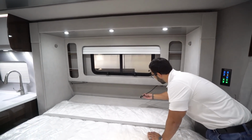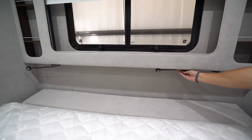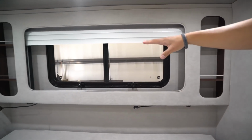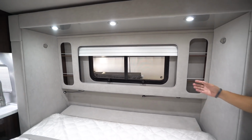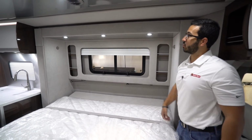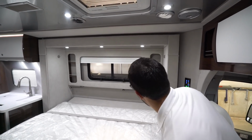You have lights tucked away right underneath, some reading lights there. So if you want to do some reading, you can pop those up and around. You also have storage up along the sides here, a window right there. So if you don't want to run the AC, you can open that up to help get some airflow at night. And then you have the power shade there as well. Again, you have the LED lights going all the way across.